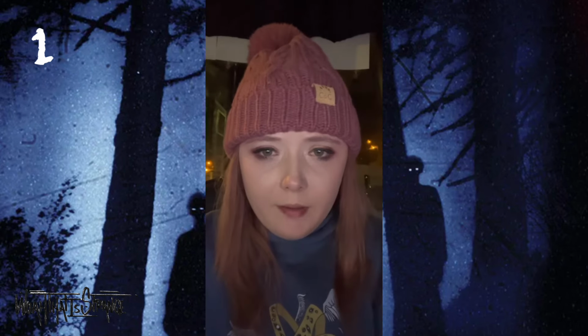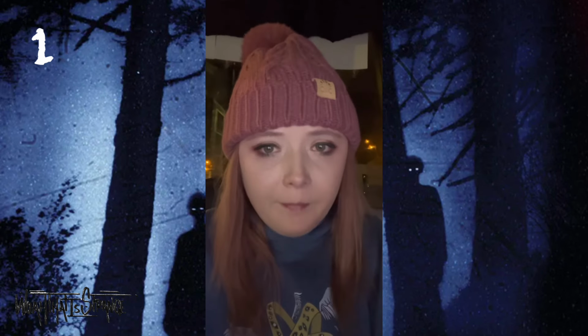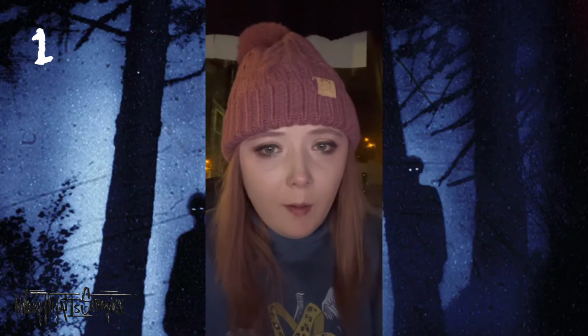So, what do you guys think? Do you think this kid's just got an imaginary friend? Do you think that this hanging man is some sort of spirit that passed away in this home? And what would you do if this was your child?